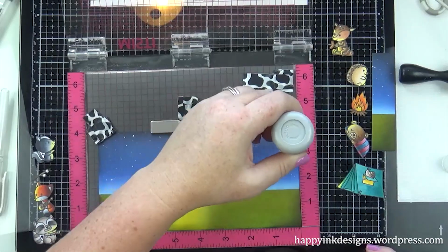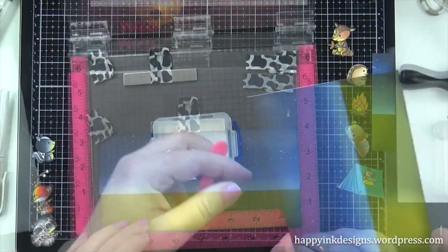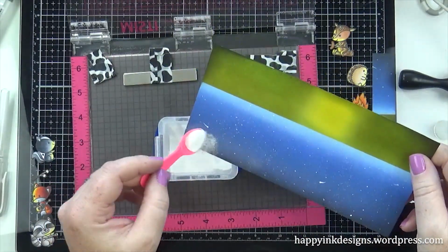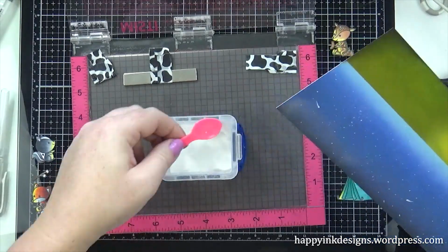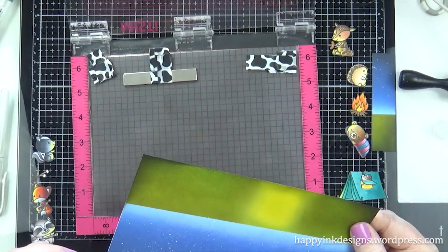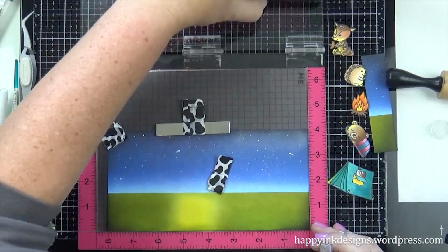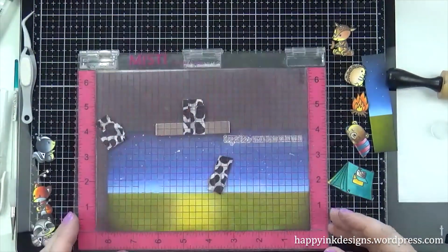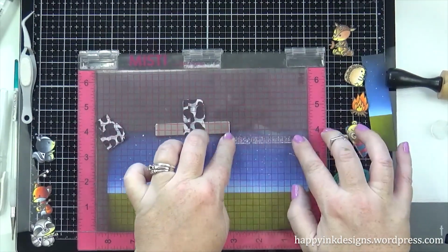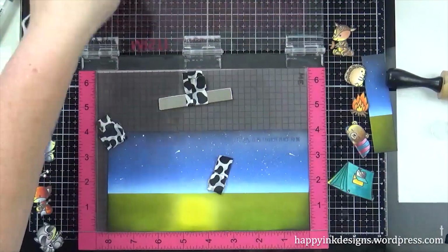I'm using my anti-static powder here, which I always do when I do ink blending, just because the powder has a tendency to stick where you don't want it to. But mainly that's because if you don't wait for the ink to dry, it's going to stick everywhere. So I always, A, make sure that the panel is dry, and then B, I always use that anti-static powder. Well, actually, I always use the anti-static powder, but it really does make a big difference.